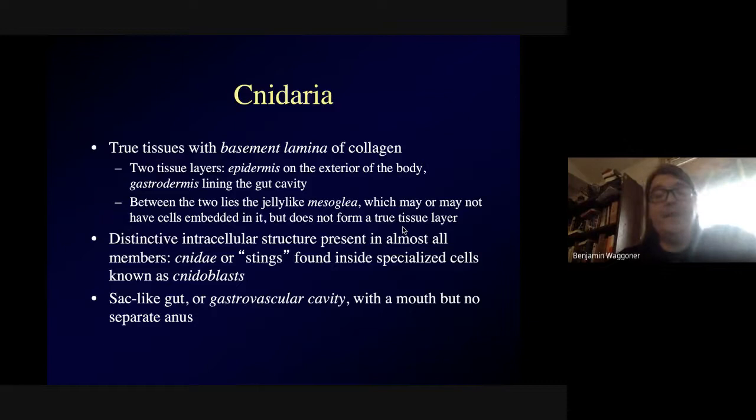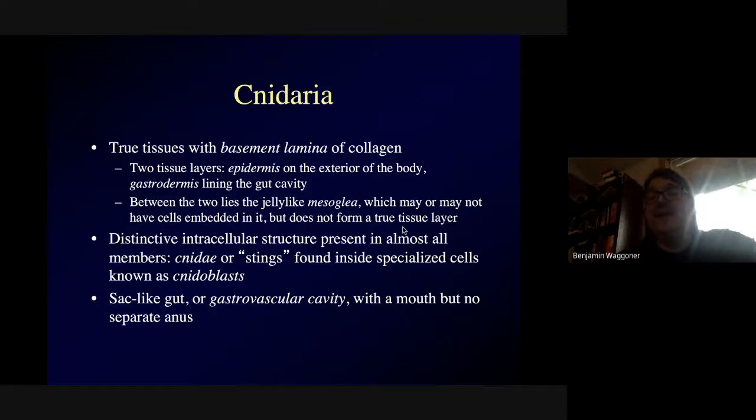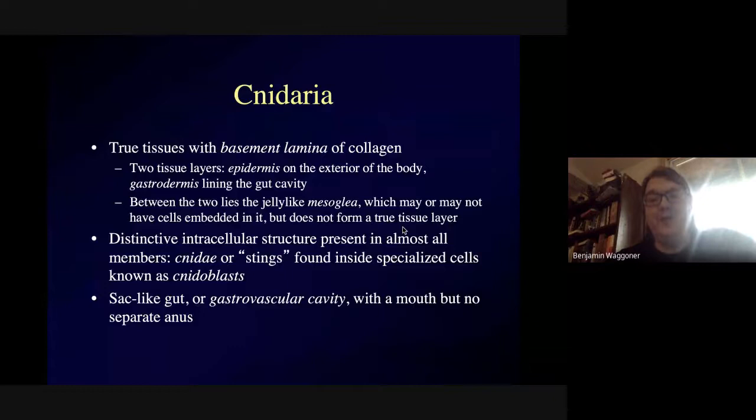Almost all members, except for a few that have lost these, have specialized intracellular structures called cnidae. That's Greek for a nettle, a plant that has stinging hairs on it. And the cnidae are the stings. The cnidae are what jellyfish use to sting you if you step on one or brush up against one. And they're found inside specialized cells called cnidoblasts.